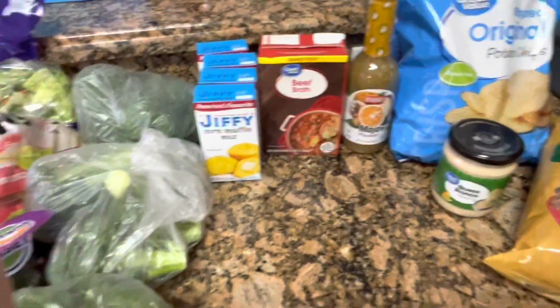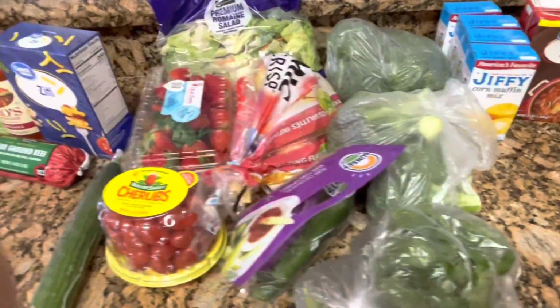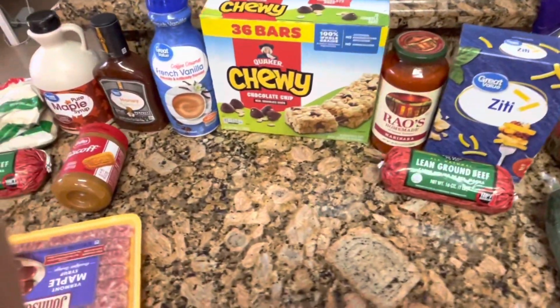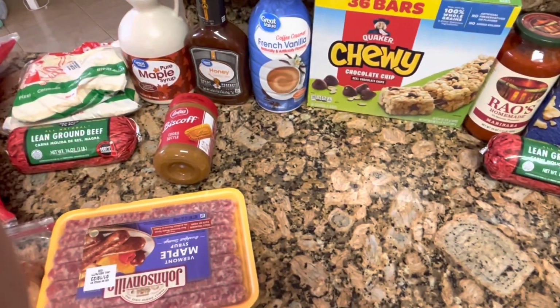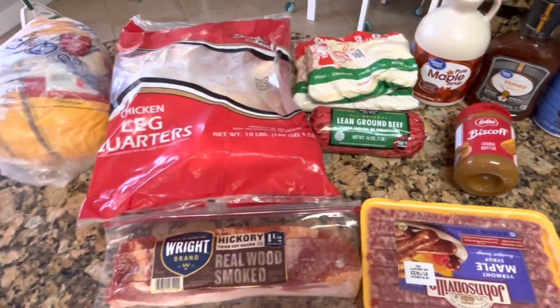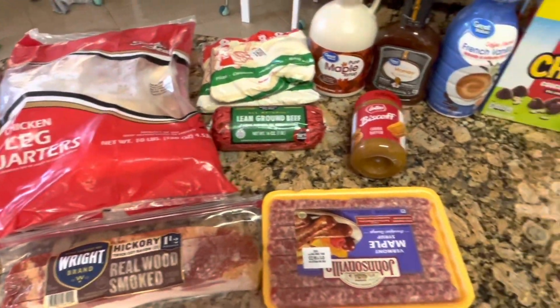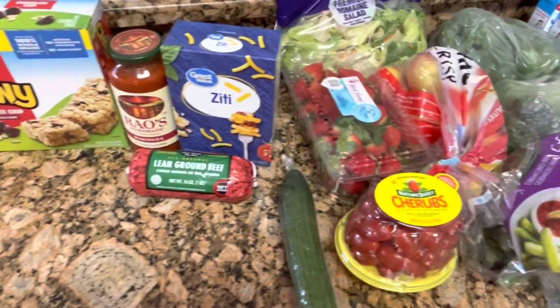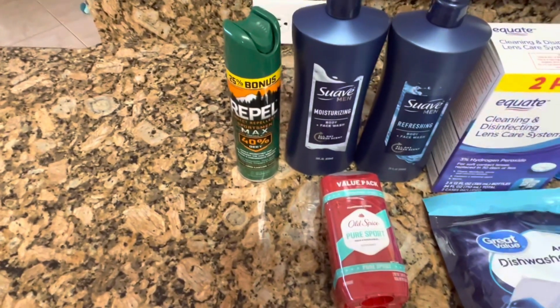This is everything. Now, these are all the food items that came to $140. This is going to feed us, plus everything we have stashed away in the freezer. We don't have a big stash in the freezer, but we have a few items in the pantry. $140 will get you more than you think, and you might be able to buy more depending on where you live. Let me share my toiletries section with you.